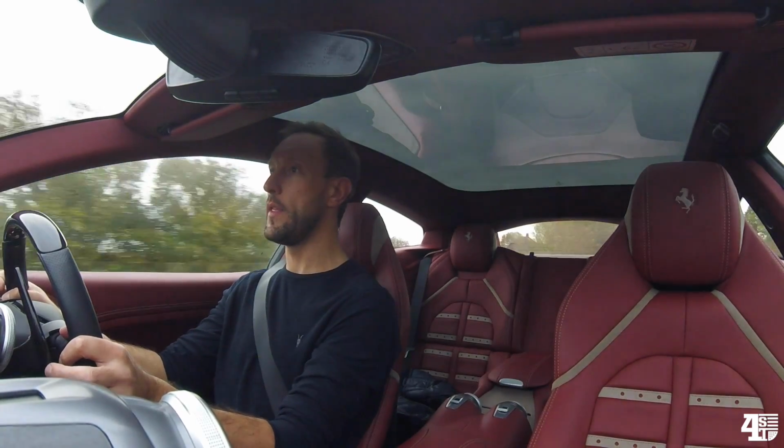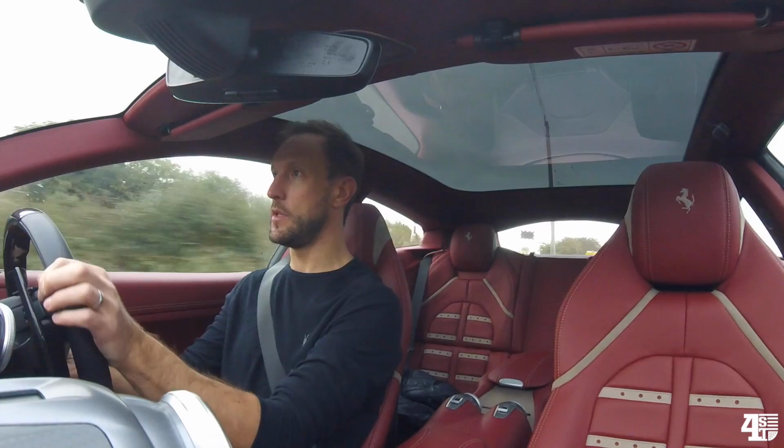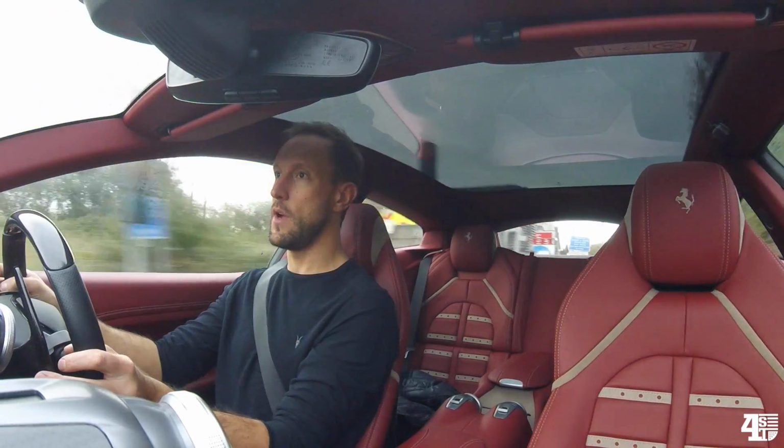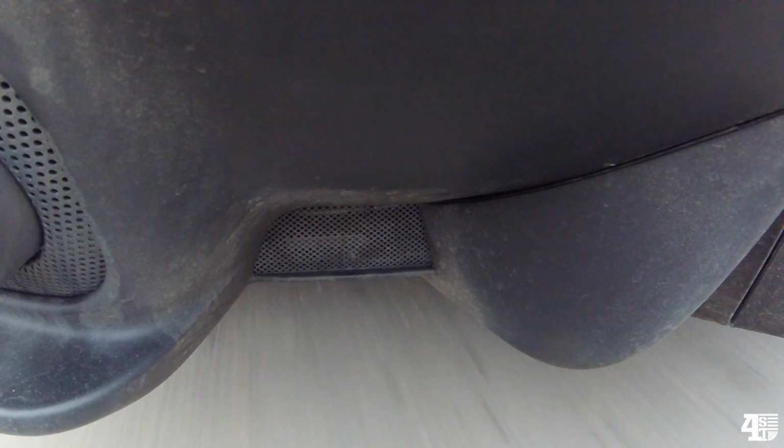But I do, like I said, get the impression that with an F12 or 812 you would get much crisper gear changes, which, you know, are the sort of things that you come to love about the Ferraris, and certainly in the V12 guides.